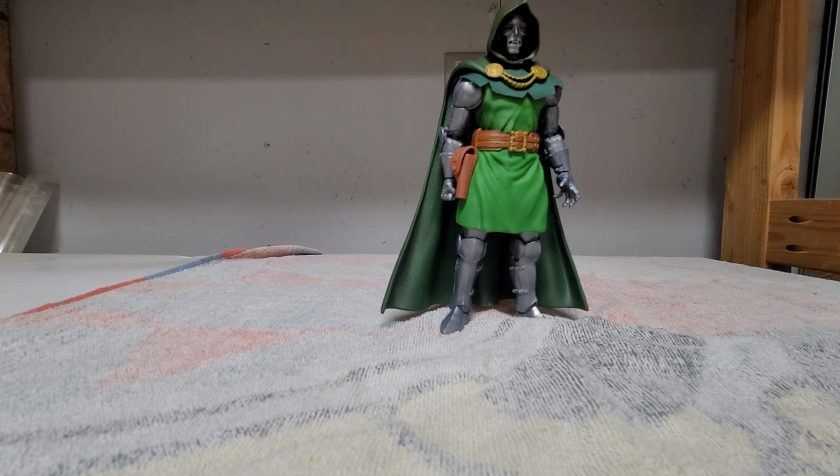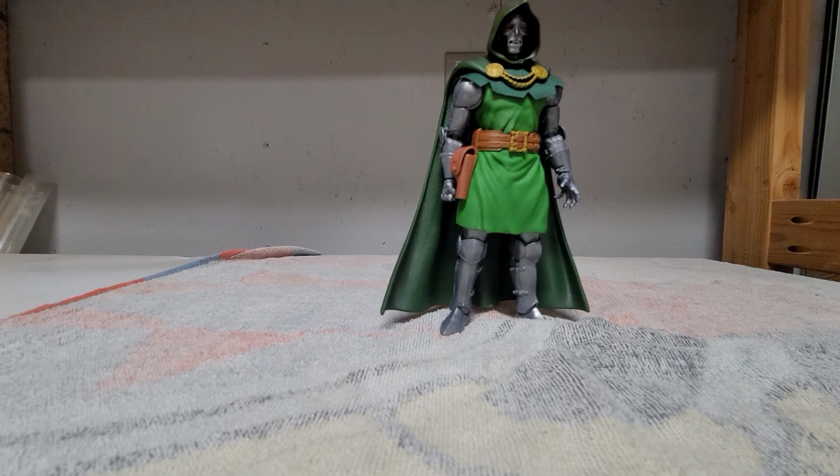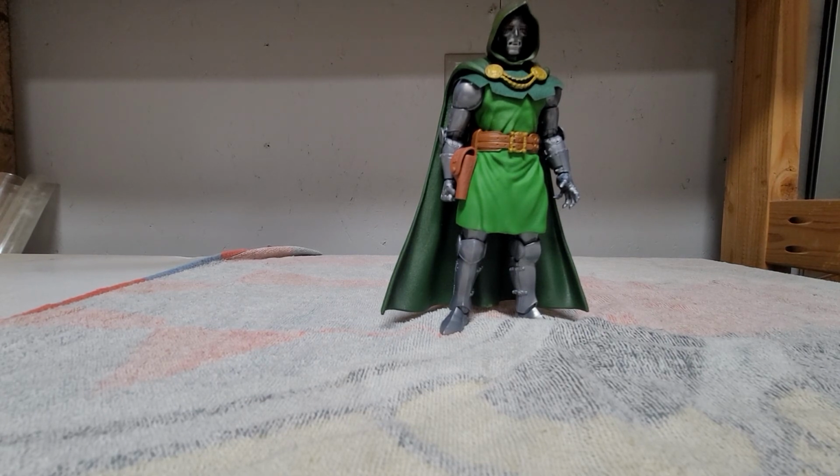Honestly, I'm just really happy to have this Dr. Doom. I know I have the old one, but I honestly just love this one much, much more. And I think he was my favorite figure overall this year. As you could probably tell when I said number one, when I had the card up, I was really excited to show you guys number one. And that was one of the biggest reasons why I made this list, so I could show you guys what I thought was the best figure this year.